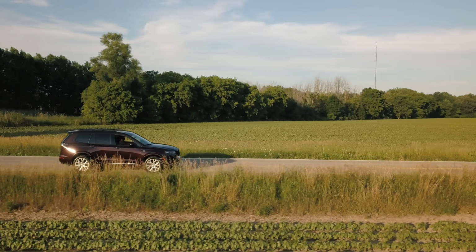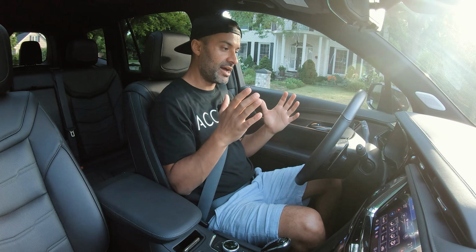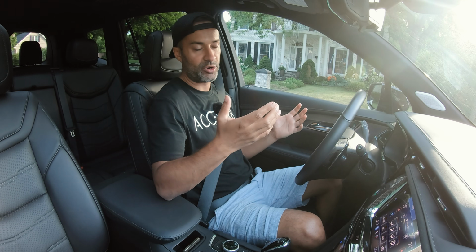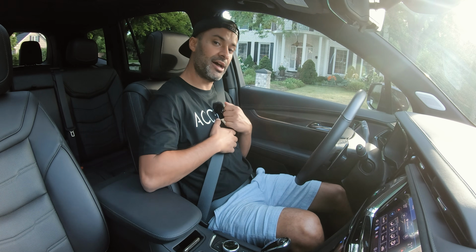Now, off to the drive. The seat's very comfortable sitting in it. I wish, as I said, you could adjust in and outward, but it's decent. Not a ton of side support, but again, this is not a full sporty car. This is just an image car from the front. The seats do tighten up.